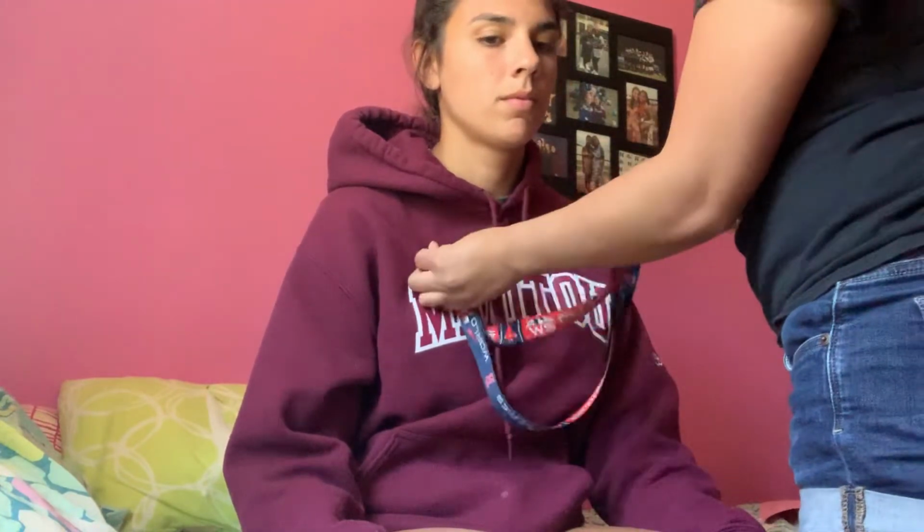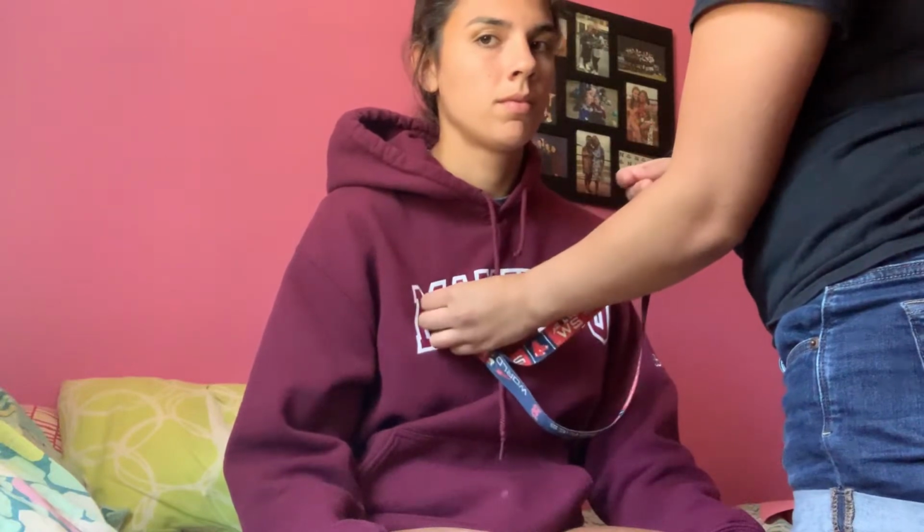Now we'll move on to the respiratory system. Do you have any problems breathing? No. Okay. I'm gonna check your pulse ox using this machine. So I'm gonna place it on your finger and it'll tell me your oxygen saturation. Great. Now I'm gonna listen to your lungs from the front using my stethoscope. So take deep breaths. Now we'll do the same thing from the back.